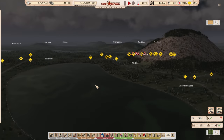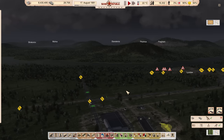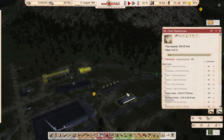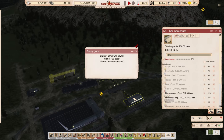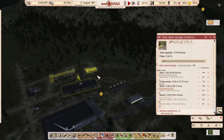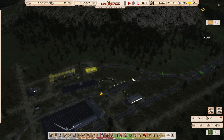I want to come all the way over here for a second, and we're going to take a look at our steel area. We need to get this set up and running. Now, at the moment, I've got this warehouse built, and I've set it for electrical components and mechanical components. I've also got the storage built and set it to steel, prefab, bricks, and boards. So this thing's ready to go. The only thing that's not ready to go is the supply to get here. So let's start that.